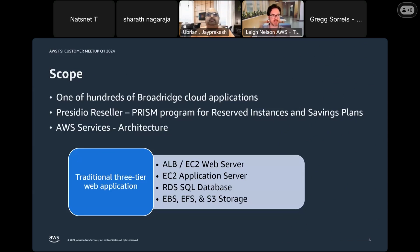Regarding the AWS services in play and the architecture of the RevPort application, it's what we call a traditional 3-tier web application. We'll be looking at an ALB and EC2 web servers on the front end, serving application servers also running on EC2, a backend database served up by RDS SQL Server, and connections to various storage on Elastic Block Storage, Elastic File System, and S3 storage services. Those are some of the AWS services in play for this application.